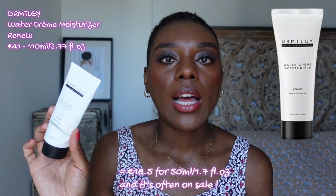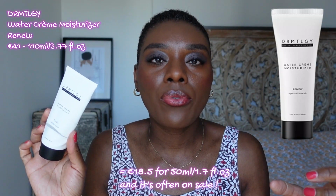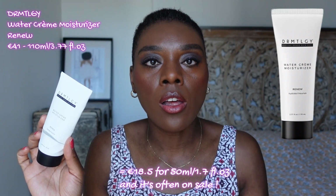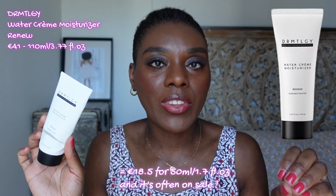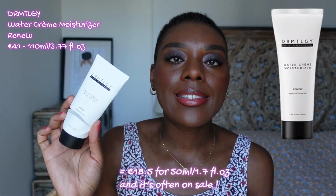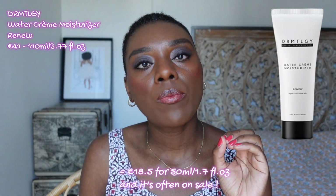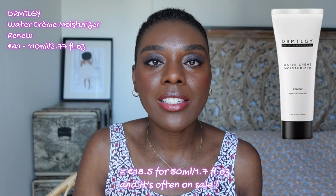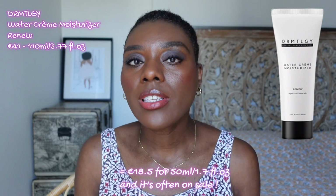The other product I love with a similar texture is the DRMTLGY Water Cream Moisturizer. This one as well is a cream, but when you touch it, you can feel that it also has kind of a gel texture as well. It feels more like a cream, but with a little bit of a gel texture. And this one is really moisturizing, but similar to the Aveeno gel moisturizer, the moisture can be adapted depending on how much of a product you use on your skin, and you don't see that with every moisturizer.